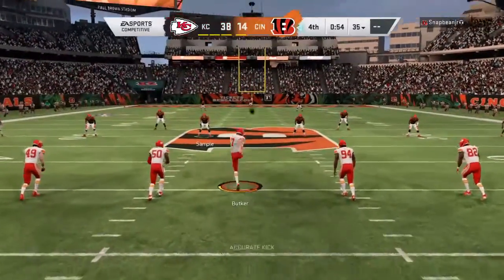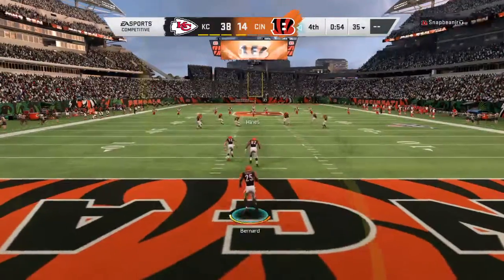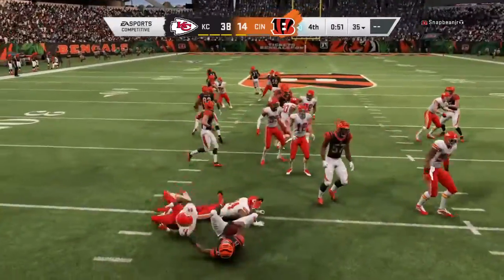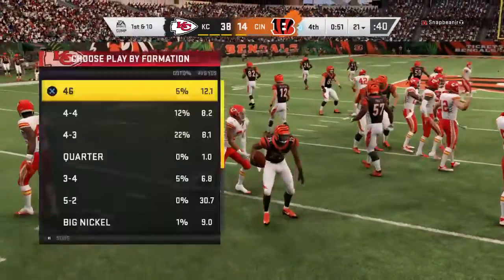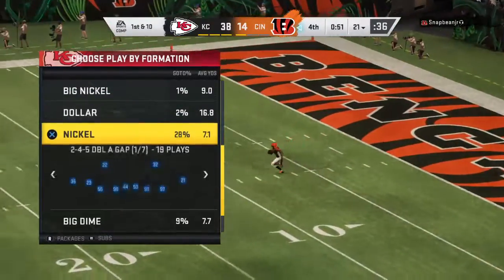After the field goal, here's Butker to kick it away. That'll be taken in the end zone. And he's able to get it across the 20, but not by much, as he's marked down at the 21-yard line.